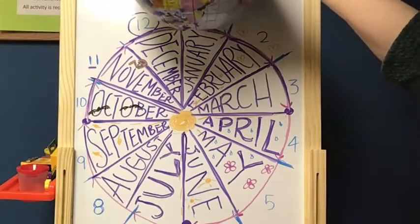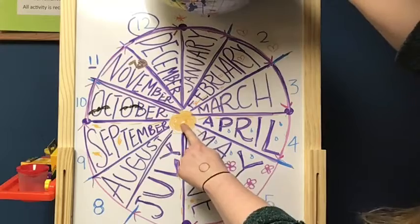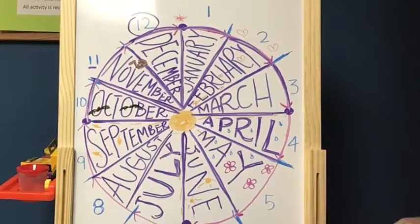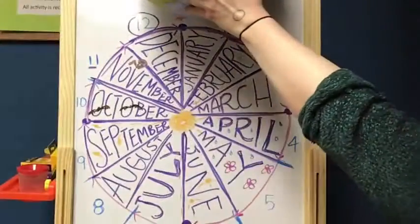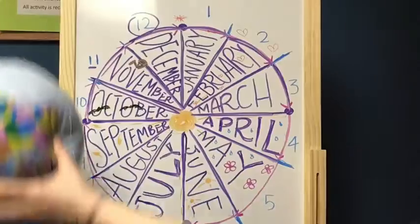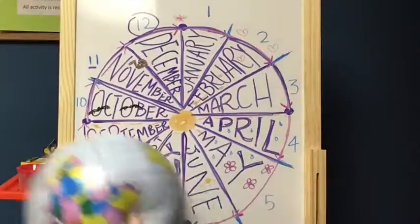So, can you imagine? This is the earth, and this is the sun, and we go in a big circle all the way around the sun until we meet back up at the beginning again. See that? This is an orbit, and it equals 1 year.